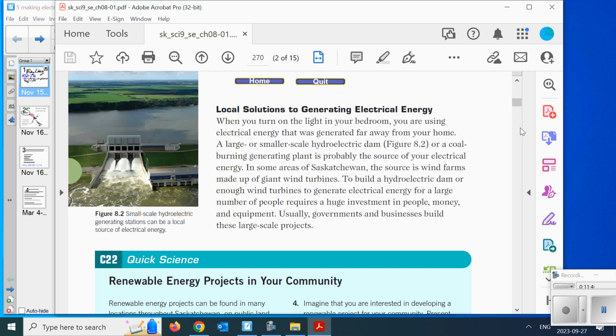In some areas of Saskatchewan, the source is wind farms made up of giant wind turbines. To build a hydroelectric dam or enough wind turbines to generate electrical energy for a large number of people requires a huge investment in people, money, and equipment. Usually governments and businesses build these larger scale projects.